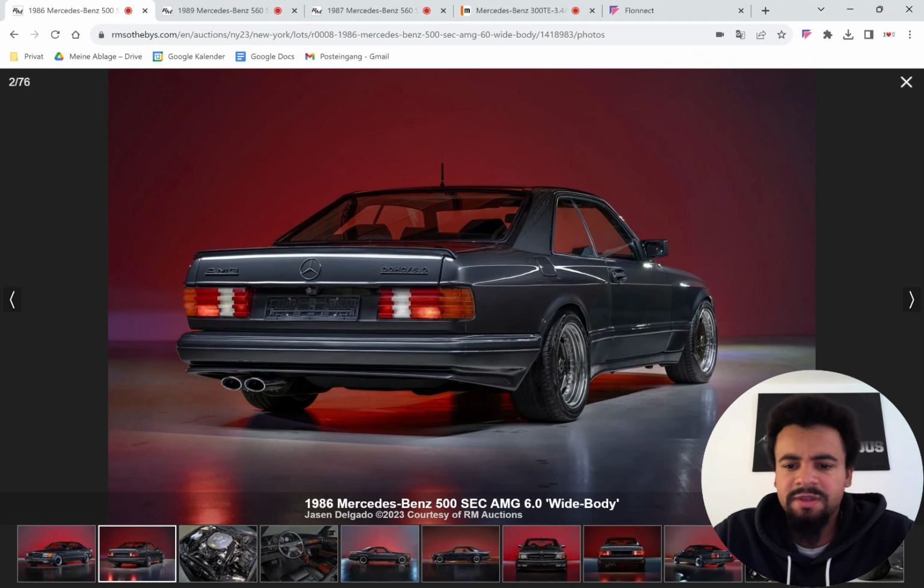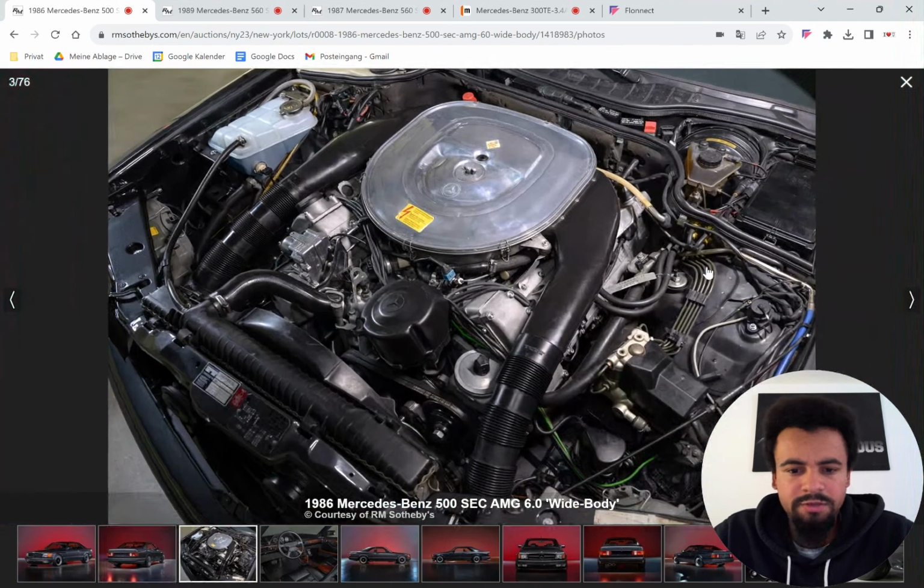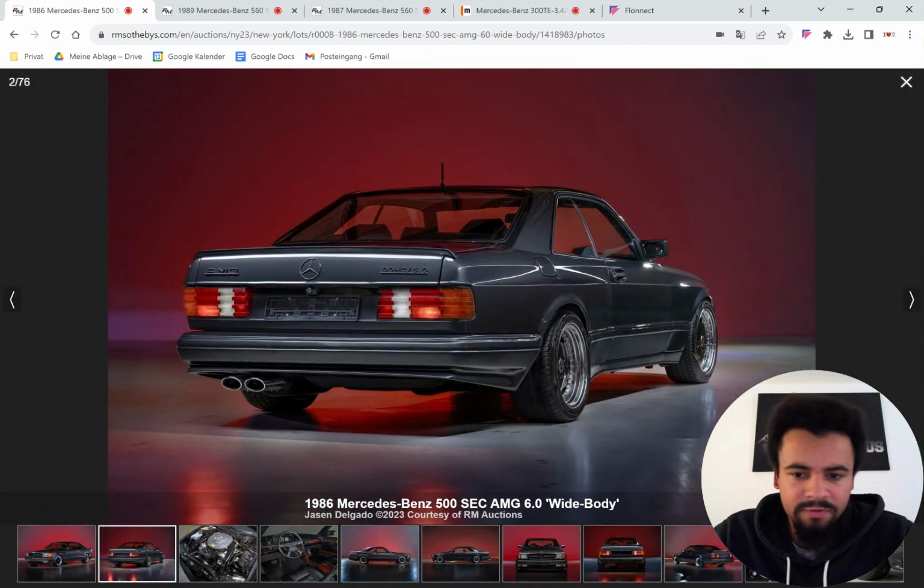There have been some things that I think are remarkable about this car, but also some things that don't really quite make sense to me. So we're just going to start going through these pictures. This is the first one, I guess. And we can already see that I'm not sure about the exhaust.